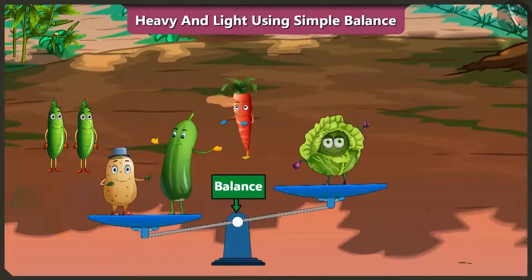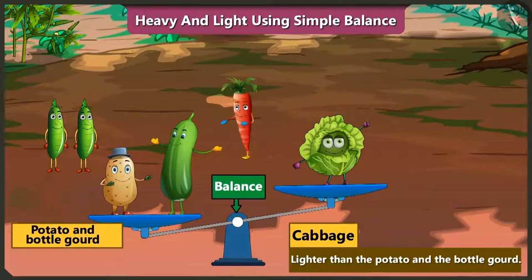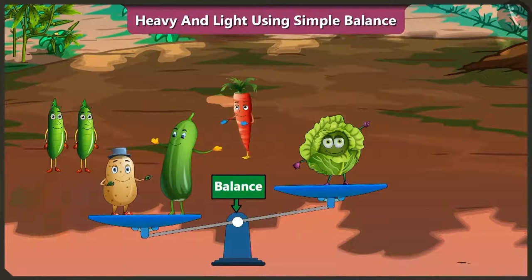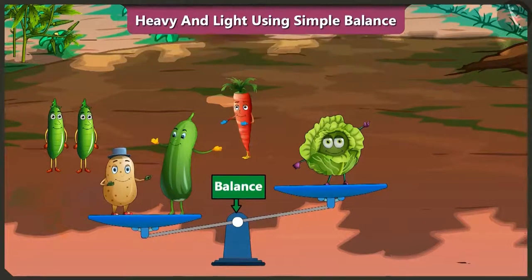Oh, wow! As soon as the bottle gourd climbed up, the scale of the cabbage has also moved up. So here, the cabbage is lighter than the potato and the bottle gourd. The potato and the bottle gourd are heavier than the cabbage. Friends, do you know how both the scales of this simple balance will become equal?